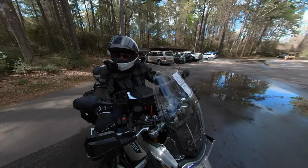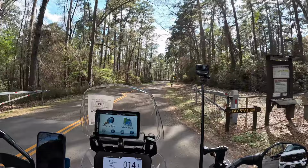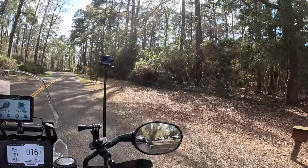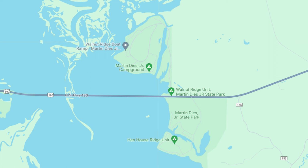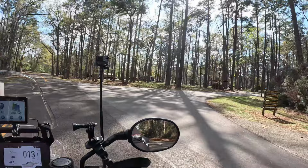Okay, welcome to Martin Dies State Park again. We were here a couple of weeks ago. This time I've got a site on this side, I guess the south side of the road. Site 141. Oh, straight ahead. Tent sites 140.